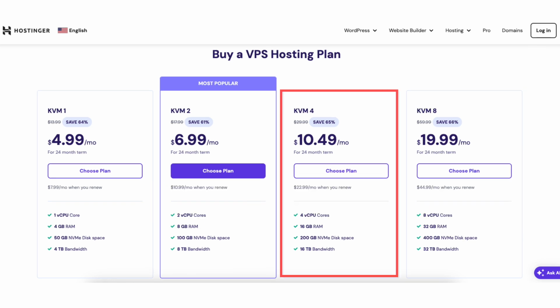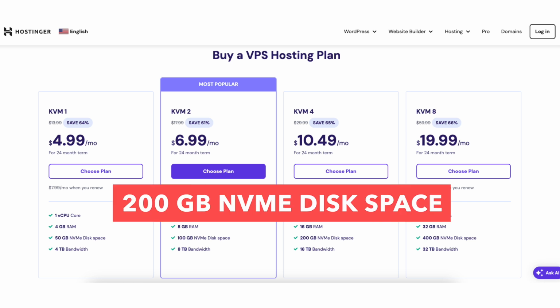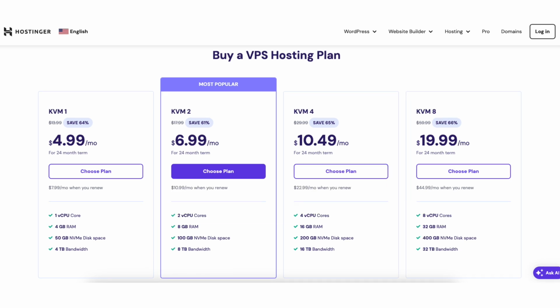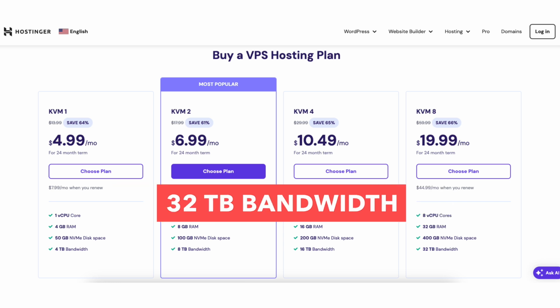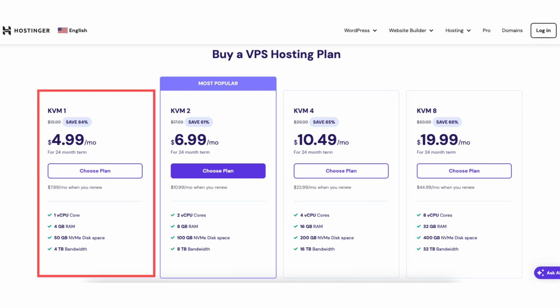The KVM4 plan comes with 4 vCPU cores, 16 GB of RAM, 200 GB NVMe disk space, and 16 TB of bandwidth. The KVM8 plan comes with 8 vCPU cores, 32 GB of RAM, 400 GB NVMe disk space, and 32 TB of bandwidth. Click the Choose Plan button on the plan you want. I'll choose the KVM1 plan for this tutorial.